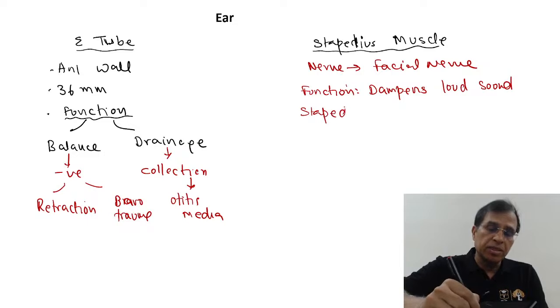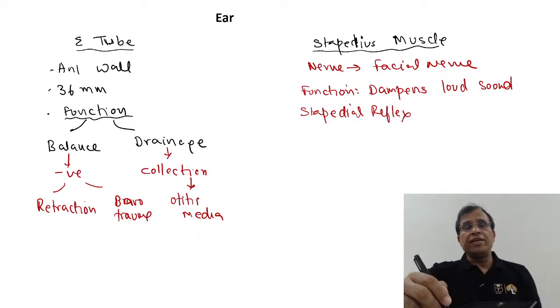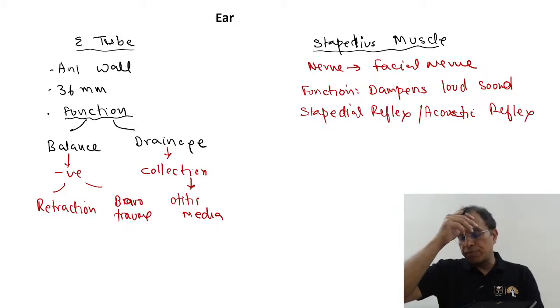The stapedius muscle produces a reflex called the stapedial reflex, which is easy, but what you have to be careful about is that this reflex has one more name, which could be confusing if you're not very sure. It's called the acoustic reflex. Just remember this: stapedial reflex and acoustic reflex are the same thing.